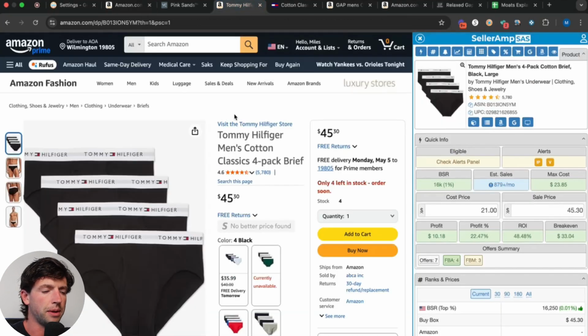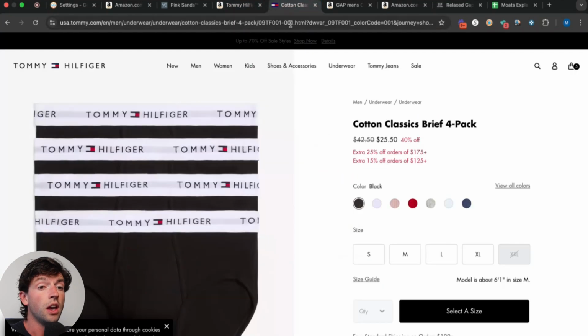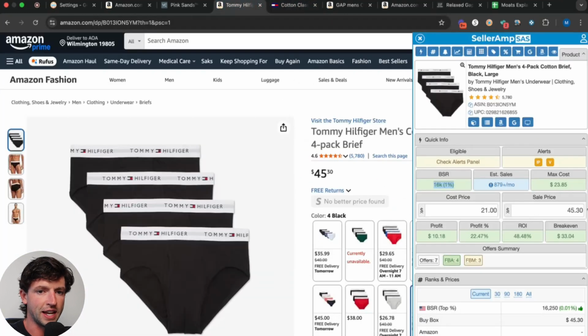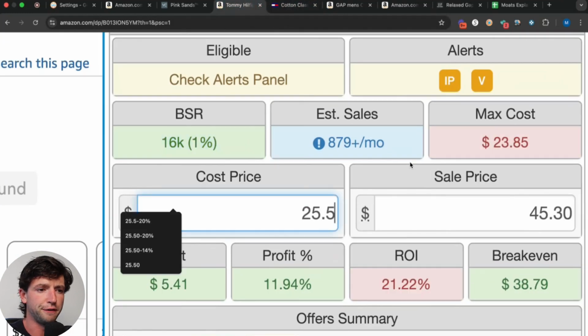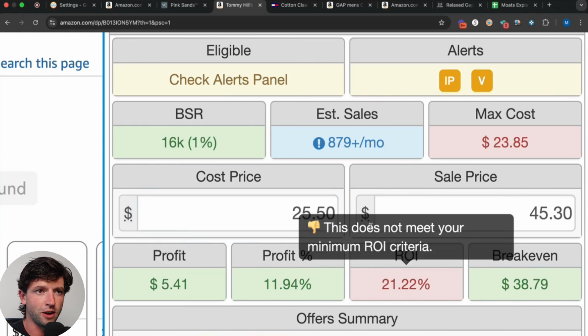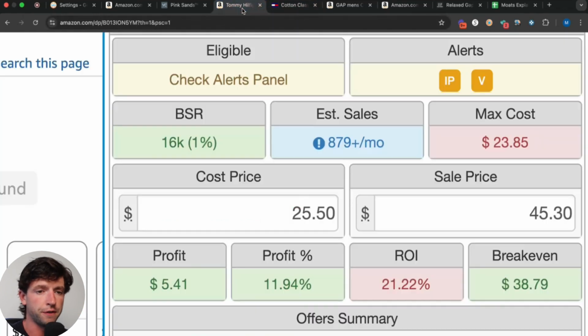So we take a look at this next item. We can see these Tommy boxers here, right? We can see buy boxing at 45 here, 16K sales rank, not bad whatsoever here. And then we can see over on the Tommy website, we can buy them for $25.50. So if I plug in $25.50 here, I can see that leaves $5 profit per sale and a 20% ROI here. But I can see there's actually an extra 25% here if I buy over $175 worth.